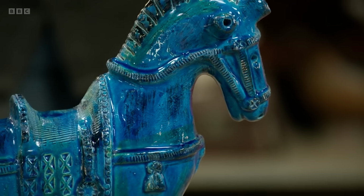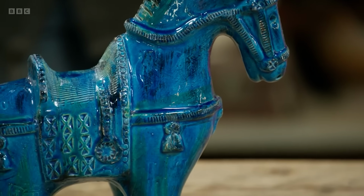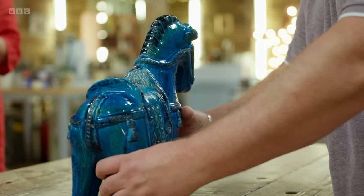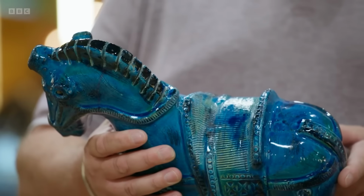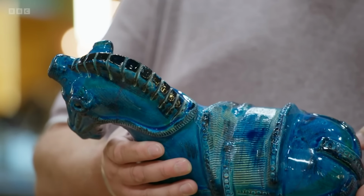That is exactly the same. It's not even got a chip on it, John. Nothing. That's superb. That is amazing. Have a look at this. It had chips everywhere. You can't even see the crack on its bottom. Wow, you're a genius.